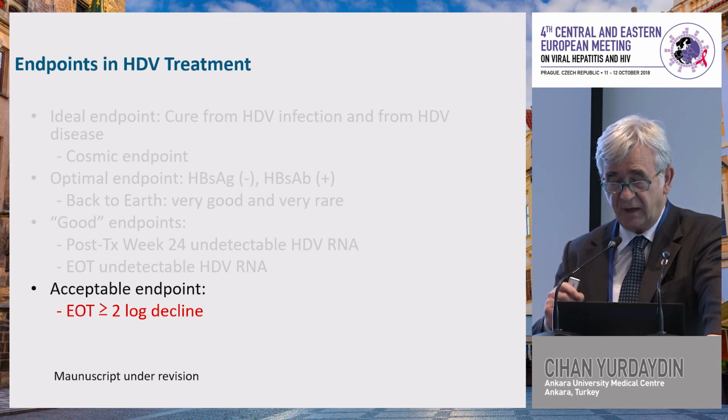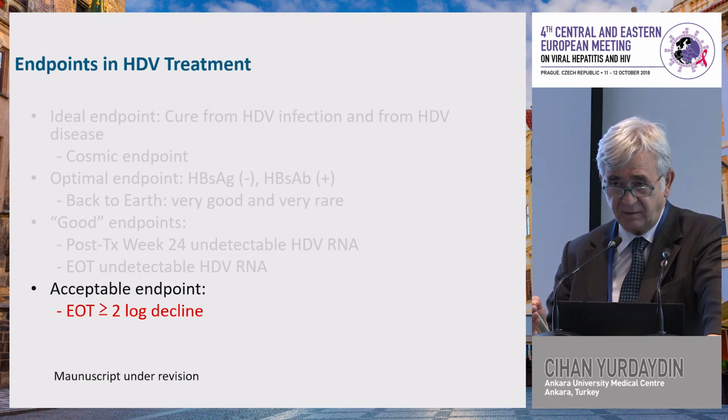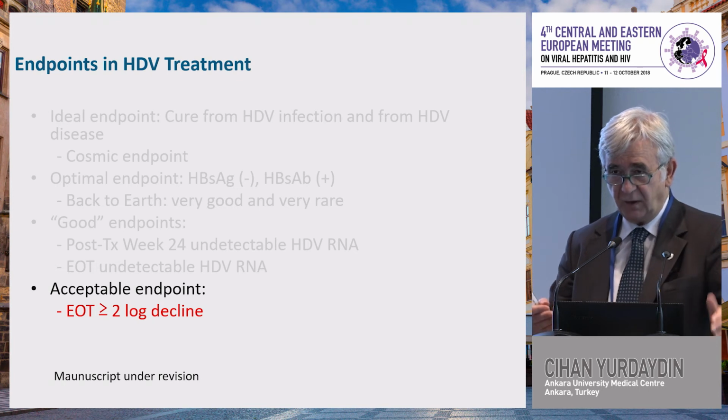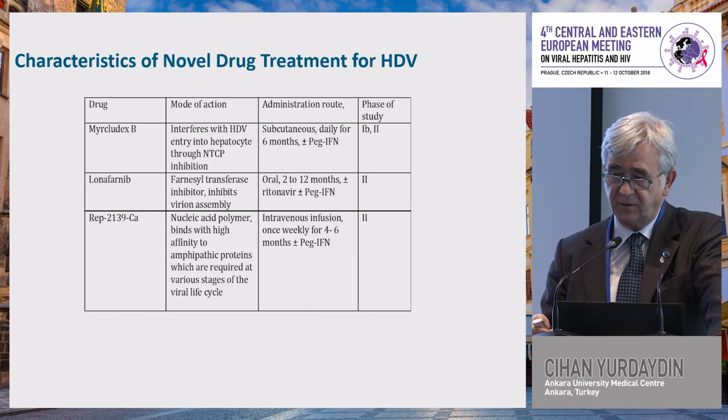Because none of these new treatments are optimal treatments. We're not talking about the perfect drug. We are talking about suboptimal treatment, but in a disease which has detrimental consequences and where the only treatment is interferon, we have to open an avenue for new treatments to arrive for the sake of the patients.